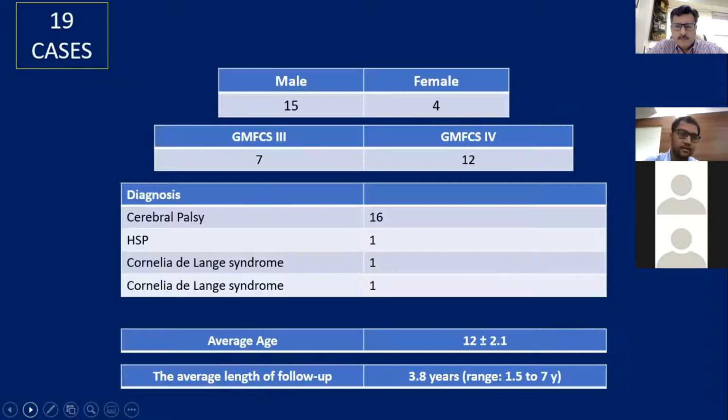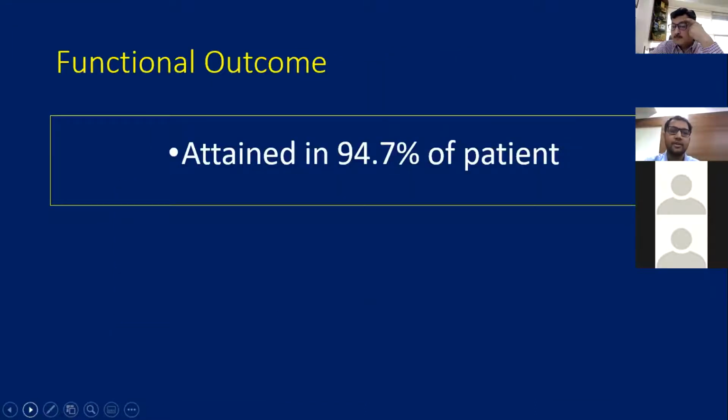So in the results, there were 19 cases in all, 38 knees. 15 were male, 4 were female, 7 were GMFCS 3 and 12 were GMFCS 4. Mainly, they included cases of cerebral palsy in the study. However, there was 1 case of hereditary spastic paraparesis, 1 case of Cornelia de Lange syndrome, and 1 case of a fructose deficiency induced neuromuscular problem. Average age in this case was 12 years with a standard deviation of 2 years, and average length of follow-up was 3.8 years with range from 1.5 years to 7 years.